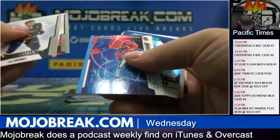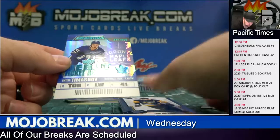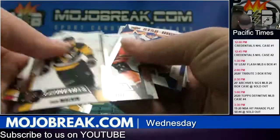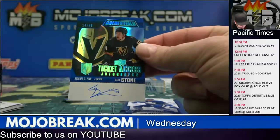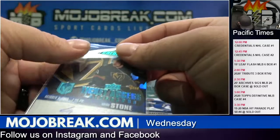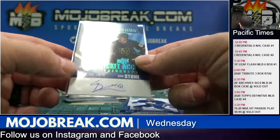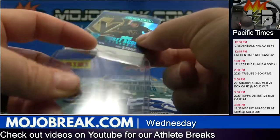There's no auto on it right off the gate on that one. Dmytro Timashov for the Maple Leafs. And numbered to 49, ticket access autographs, Mark Stone for Vegas. That's tight. So it's not a debut. Maybe that's when the picture is, because he's a vet, right? Mark Stone's a vet. So October 2nd, 2019.